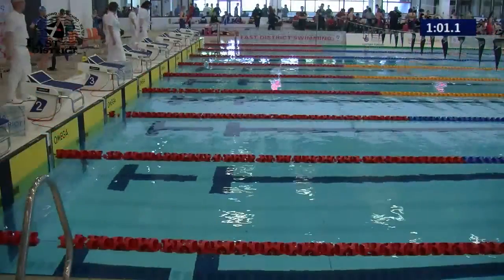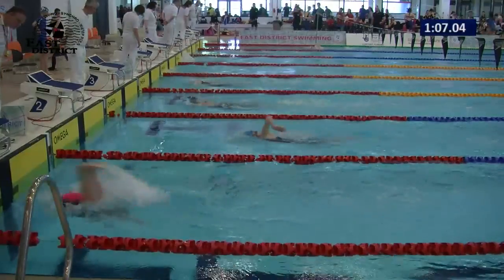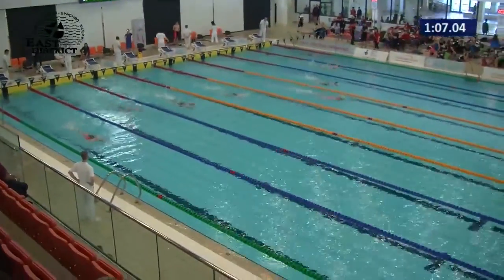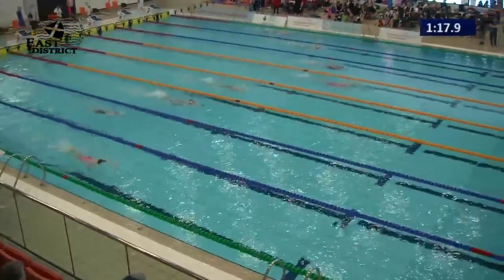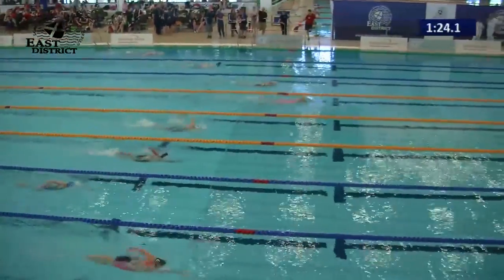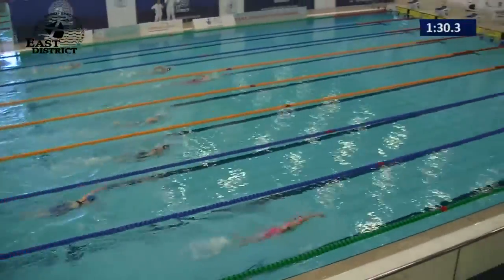Interesting, Katie Golder, she's gone out fairly fast here. It's interesting to see if she can just keep this going. Her entry time 4:49.79. Event that Katie probably doesn't do very often. Katie was 4th at the East Districts way back in October, so perhaps this is an adjusted short course conversion to long course.